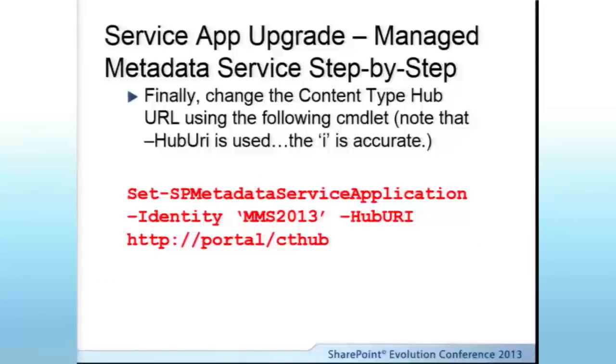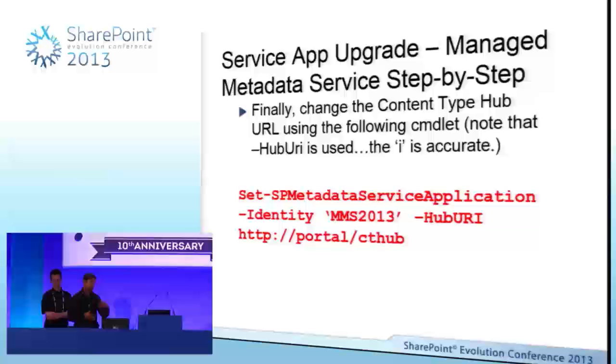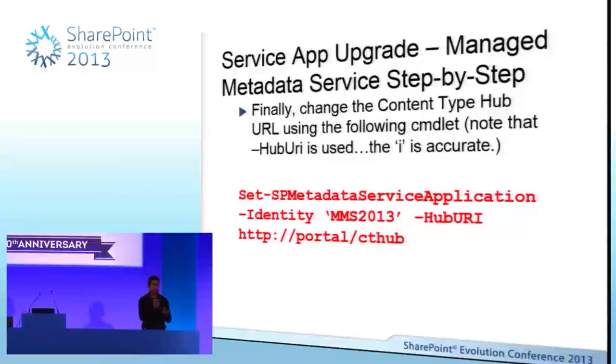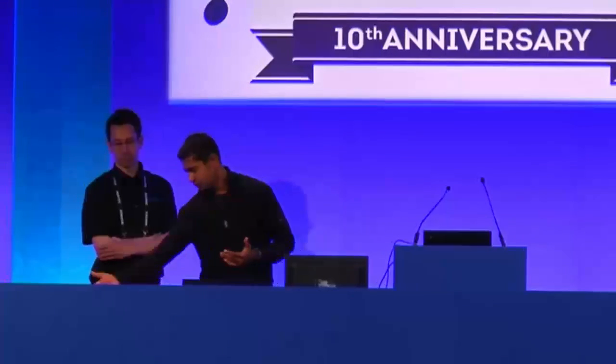So what I'll show you is that we'll quickly go into a demo. In the previous session we talked about doing the upgrades, and we upgraded the content database, and then we started the process of actually upgrading a site collection. So I'll just go through one site collection that we started upgrading and we found some problems. So we'll switch to the demo machine.